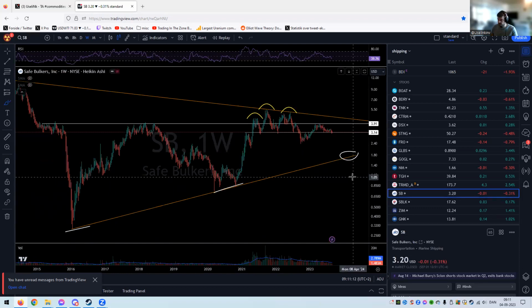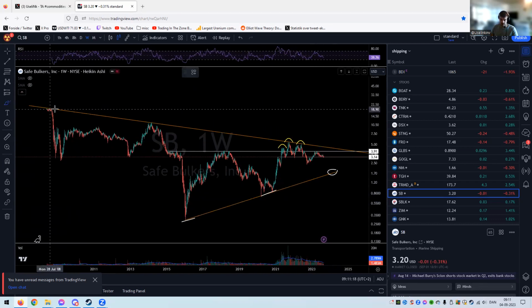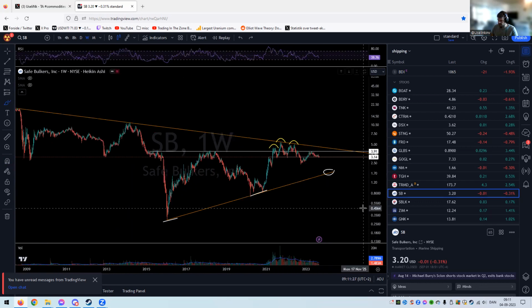This is Safe Bulkers. Again, let me zoom out here, it makes more sense. Long term, going back 15 years, you can see we cannot break through that trend line. Beautiful, right? It aligns perfectly going back 15 years, more or less.